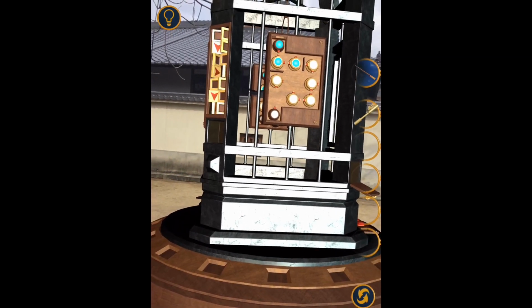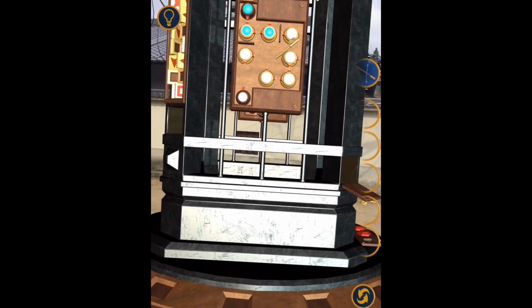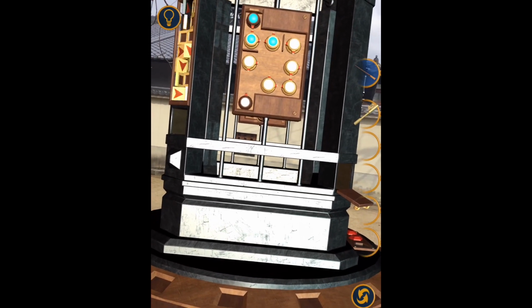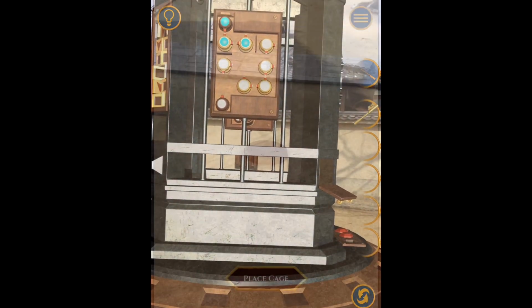Now, I wasn't able to review it because I'm using it on my iPad 9.7-inch. It's still an ARKit enabled device, but it's not one which is compatible with the face tracking feature because it doesn't have a front depth sensing camera.